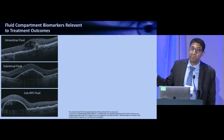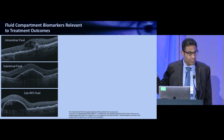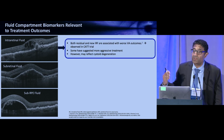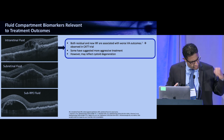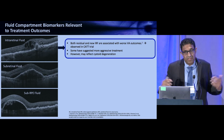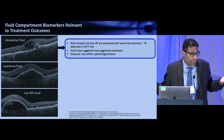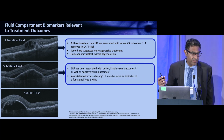It's not only the type of neovascularization, but also the compartment of fluid that seems to matter. Of course, fluid can appear in the intraretinal, subretinal, or sub-RPE compartments. Intraretinal fluid is generally associated with worse visual outcomes, no matter what study you look at. And some people have said, oh, that means you need to more aggressively treat this. But on the other hand, it just might be a sign of a bad eye. It might be cystoid degenerative accumulation of fluid as well. But in any event, it is a bad prognostic sign.